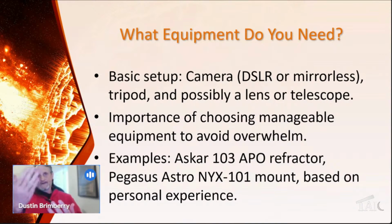I ended up settling on an Askar 103 APO refractor because I thought it's a good focal length. Instead of being too long of a focal length, it puts me in a good range where I can do lots of images. Not great for galaxies, but it's not terrible. And I ended up going with a Pegasus Astro NYX-101 mount, which I do like, but as you'll see in a second, I have some concerns about it that I've had to overcome based on my own personal experience.